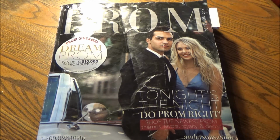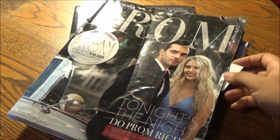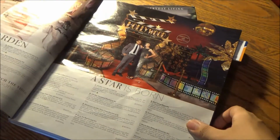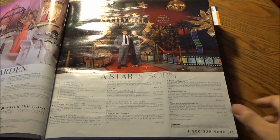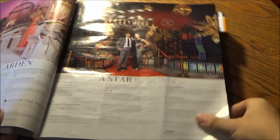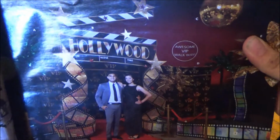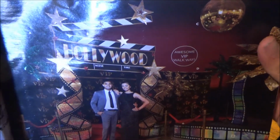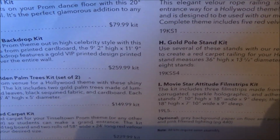I am going to show you 2 of 3 prom themes via video through Anderson's that I think would make for some stunning prom memories. A couple of honorable mentions though. First up, A Star is Born. Now, as is the case with all prom themes in this book, the individual components for this prom theme are labeled by letter and are listed on the bottom with brief summaries and individual pricing for each of the components.